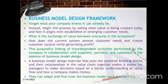Business Model Design Framework. Forget what your company knows it can already do. Instead, begin this process by asking what value is being created today and how it aligns with established or emerging customer needs. What is the exchange of value between everyone in the ecosystem? How does the current system answer customer needs and create customer surplus while generating profit? This purposeful linking of interdependent activities performed by the company in collaboration with suppliers, partners, and customers is the essence of business model design. A business model design exercise that puts the essential building blocks and their relationships in the value chain together makes it easier for managers to make decisions based on a better understanding of value flow and how a company makes money. They can adapt and fine-tune the business model once it is working.